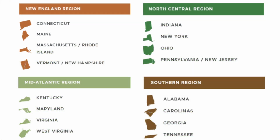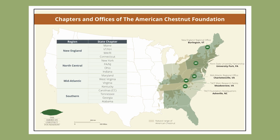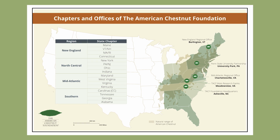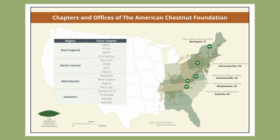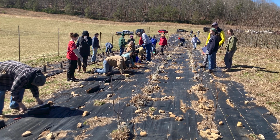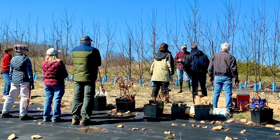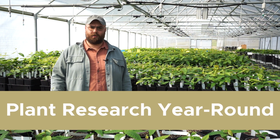Our volunteer chapters are doing a lot of important work breeding lines of chestnut within their own states and regions. And what we'll be doing with the help of this new greenhouse is producing seedlings that then will allow them to start seed orchards more quickly and efficiently and with well-produced plant material. Finally, the other purpose of this new greenhouse is to be able to do plant research year-round.